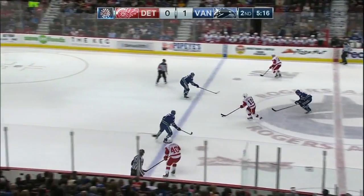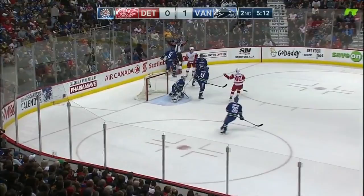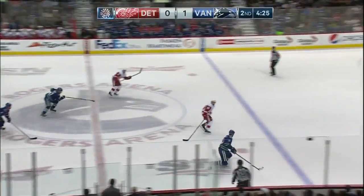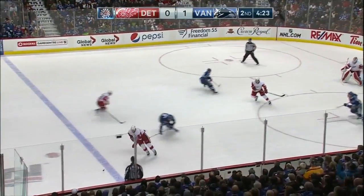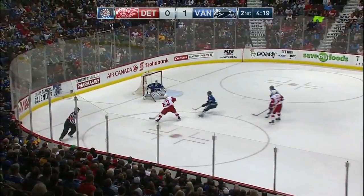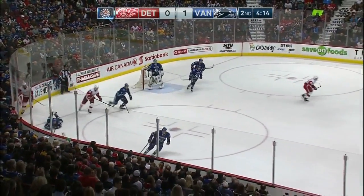Cornwall to Pavel Datsyuk. Abdelkader's on his right and takes the pass. Datsyuk to the net, tip right on, what a save. He's in trouble. Here's Mathias, led his back. Horvat is coming, Red Wings take it away. Brendan Smith to the net. Ryan Miller, thrown in front by Yurko and cleared away.